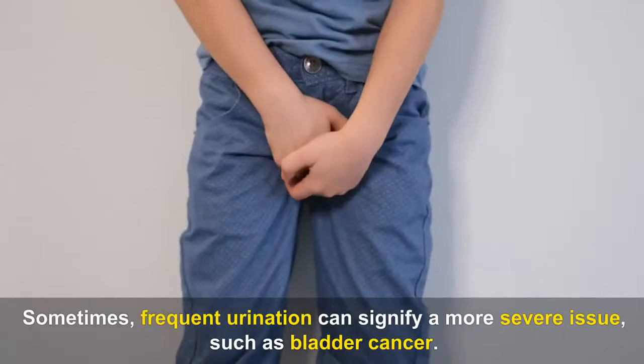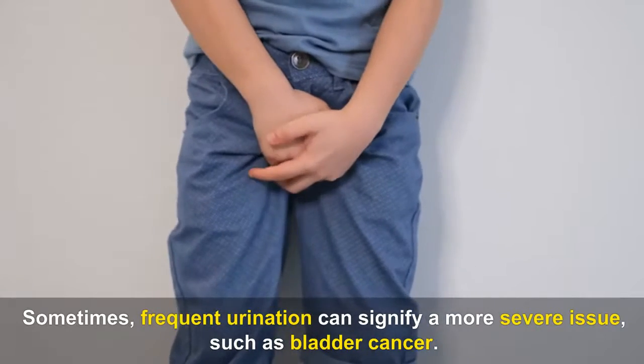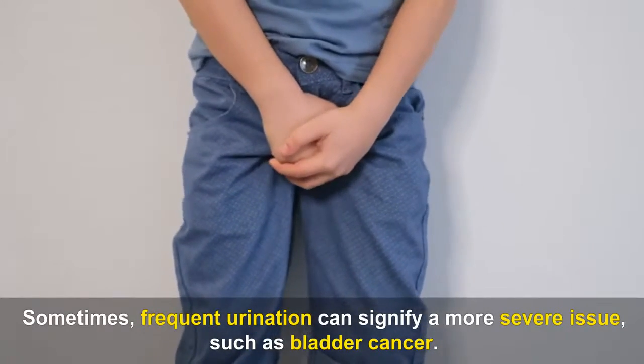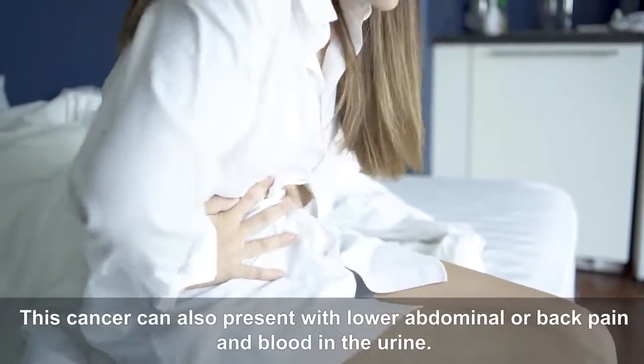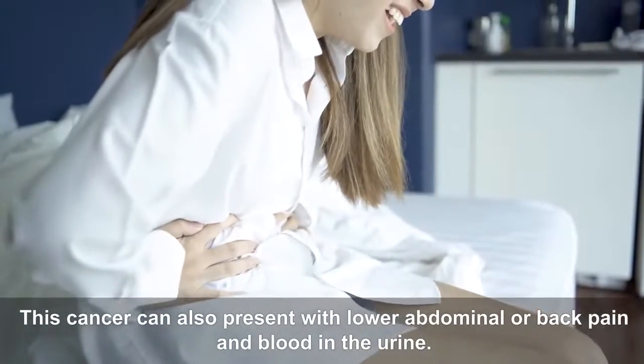Sometimes, frequent urination can signify a more severe issue, such as bladder cancer. This cancer can also present with lower abdominal or back pain and blood in the urine.